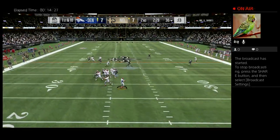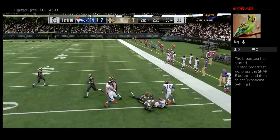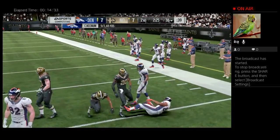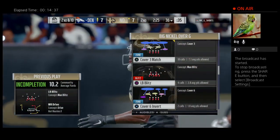On first down, Keenum. And it pops free. The collision there jarred the ball loose and brings up 2nd down. You know what? We got a second.